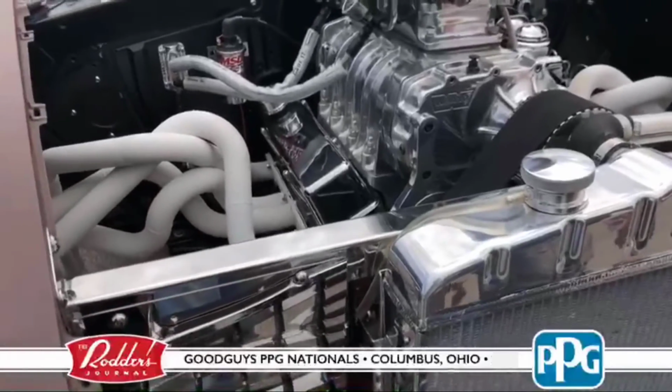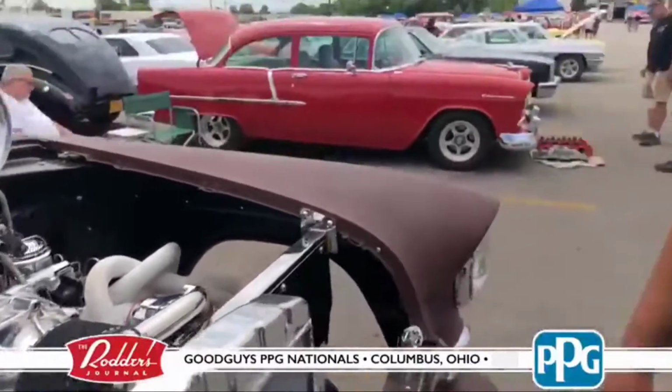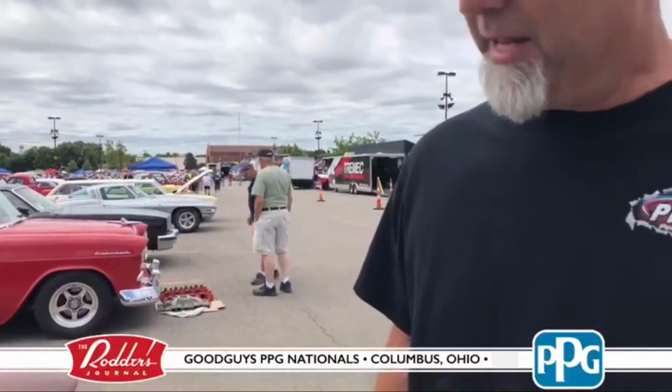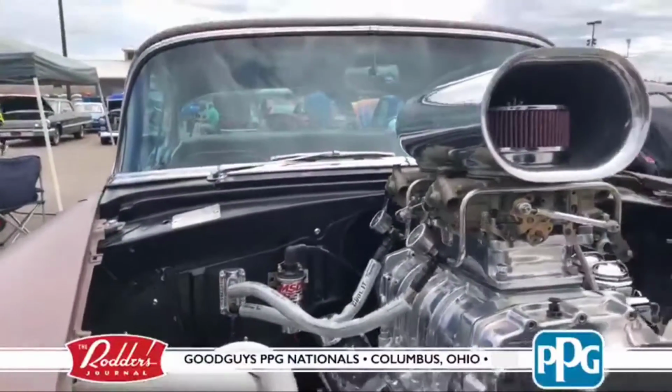It's got a Super T10 4-speed with an old Vertigate shifter. It's got a 12-bolt posi with a spool and a 513 gear. Really? A 513 in this thing? Yeah. Did you drive it here today? No, we trailered it, but it's not for highway use.